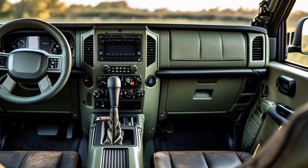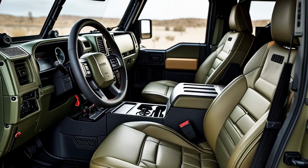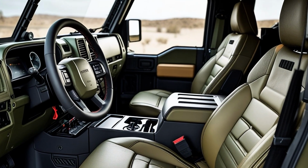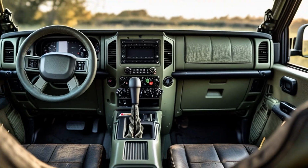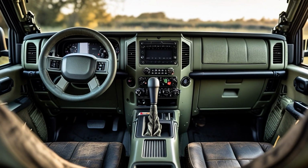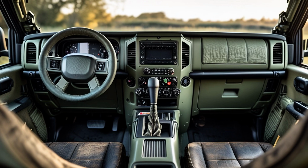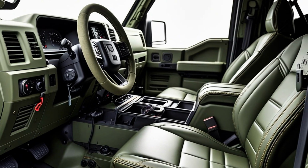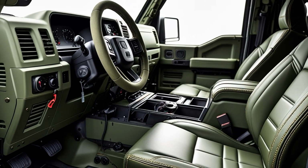Climbing inside, you're greeted by a cabin that's been transformed from bare-bones military utility into something worthy of its supercharged soul. There's premium leather, Alcantara, custom stitching, and enough tech to make it feel modern without losing its rugged essence. The seating position is commanding, you sit high above most other vehicles, and that view of the road ahead is almost panoramic. Every button, switch, and lever feels substantial, engineered to survive in the harshest conditions, yet finished with precision.